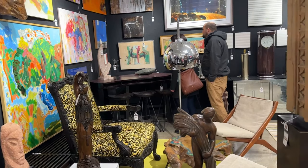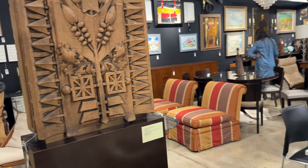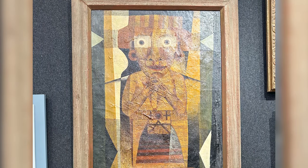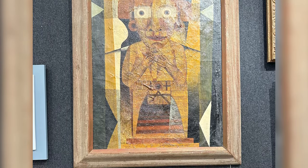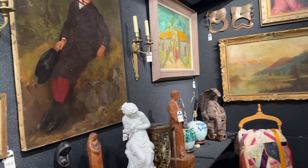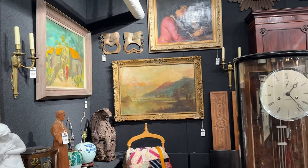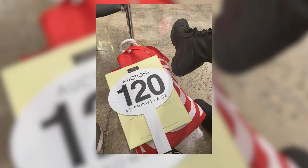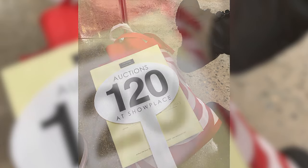In the basement are auctions every day and bi-weekly estate auctions. To take part in the auction. Something caught my eye. And sold to the lady.